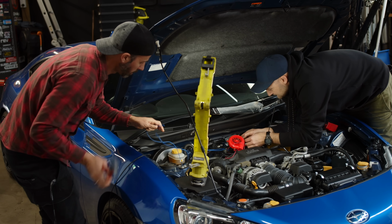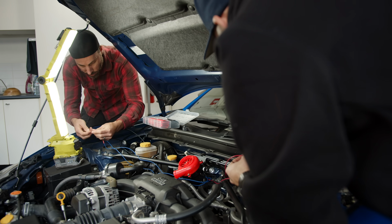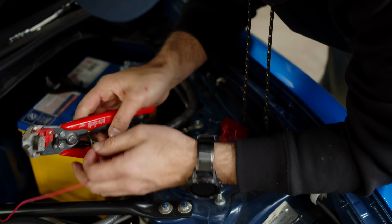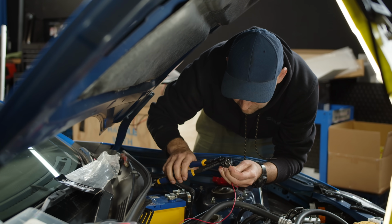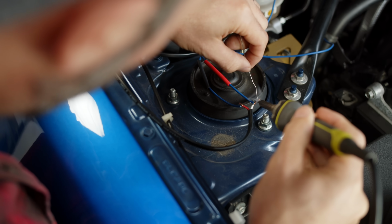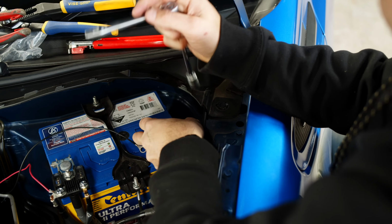While I'm soldering up a switch extension, Marty's doing the turbo conversion. No dump pipe or ECU required, just a couple of cable ties. I've attached some ring terminals to the power wires on our new turbo. Then I can connect them to the battery for a seamless and professional forced induction installation that hopefully won't explode and catch on fire when we're hitting high boost.